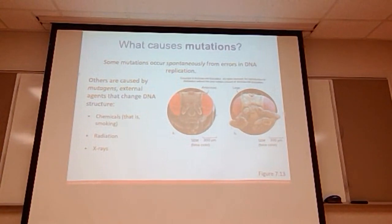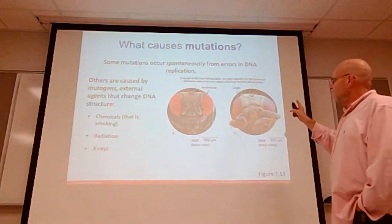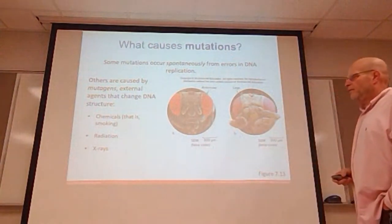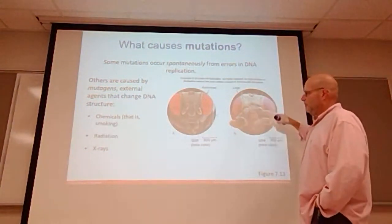Some mutations occur spontaneously. Others are caused by mutagens, which are external agents such as chemicals like smoke, radiation, and X-rays. All of those things can lead to this. In a genetics lab, when we did this, we were actually exposing these flies to a certain chemical. I don't remember what the chemical was, but basically their food was laced with this chemical, and it produced this offspring.